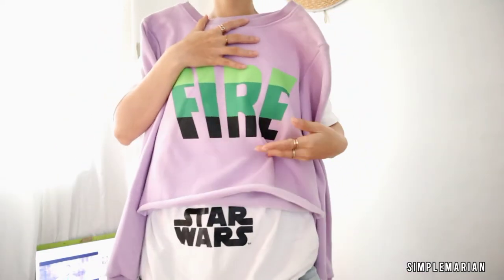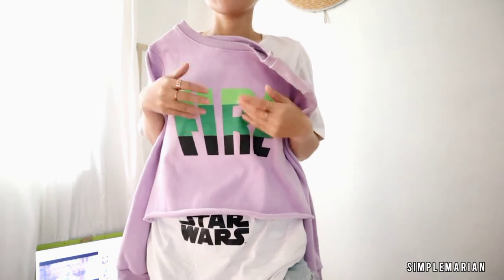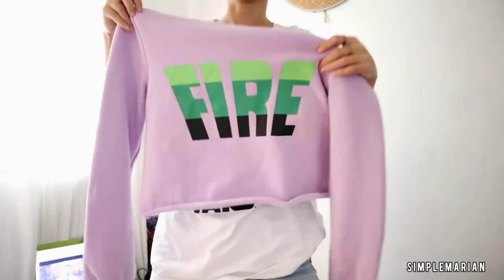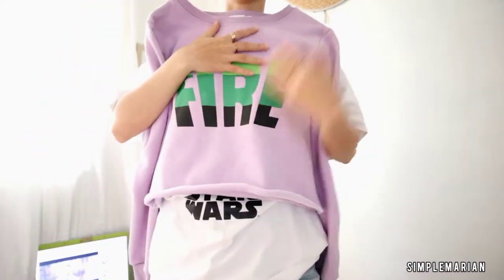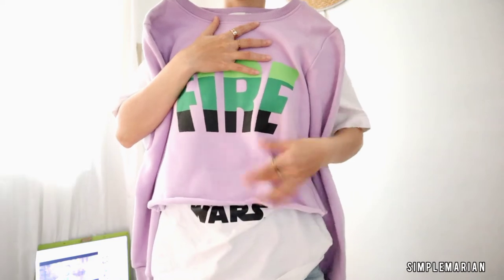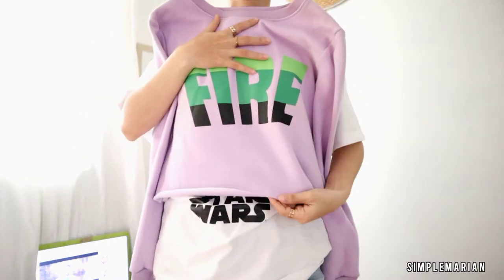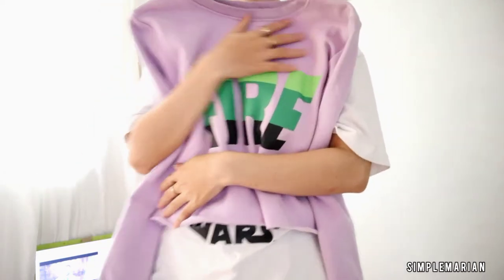I didn't cut it too short because I don't want to show any undergarments. If I'm wearing this and I lift my arm, sometimes if it's too short, it's going to show your underwear. So I just left a little bit of fabric in here. I was going to cut it over here, but then I tried to lift my arm and it's too short. So yeah, I just decided to cut it there. But I'm very, very happy how it turns out.